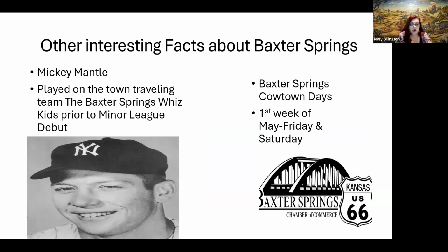But when he was in high school, the Ban Johnson League was in this area, and different communities had what we would classify as a travel team, a high school boys travel team. It really wasn't quite that because they had their own league, their own teams, and he was part of the Baxter Springs Whiz Kids. And when he turned 18, scouts had been watching him and several other members on the team, and he signed his first contract with the New York Yankees in the park, which was on the west side of Spring River and 12th Street.